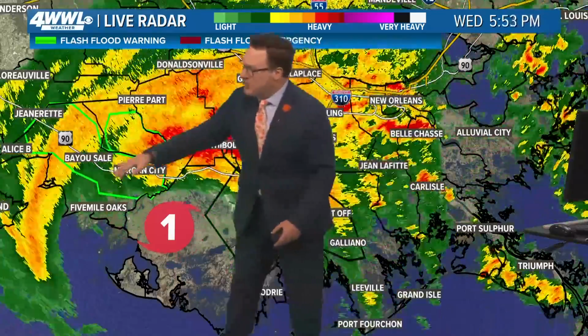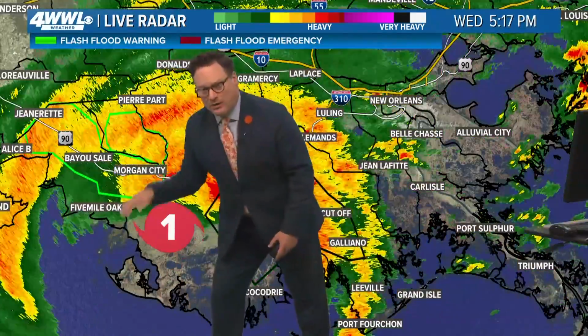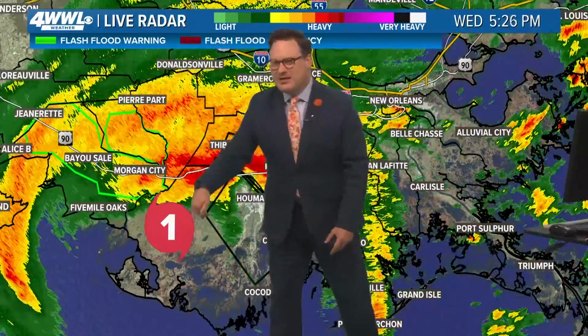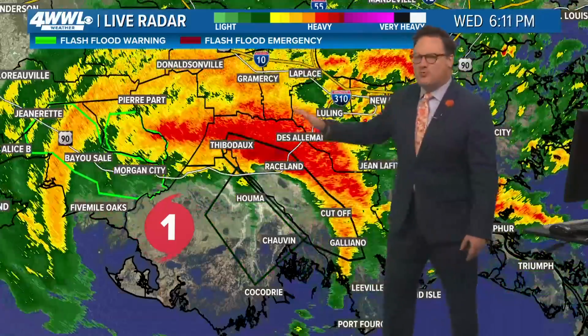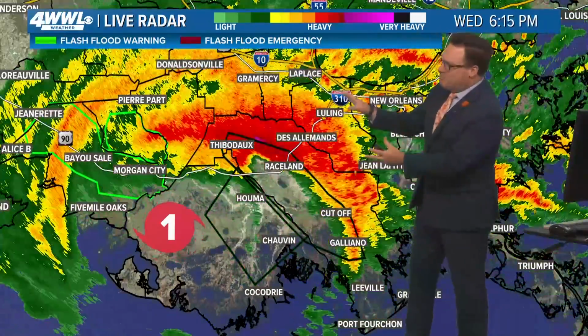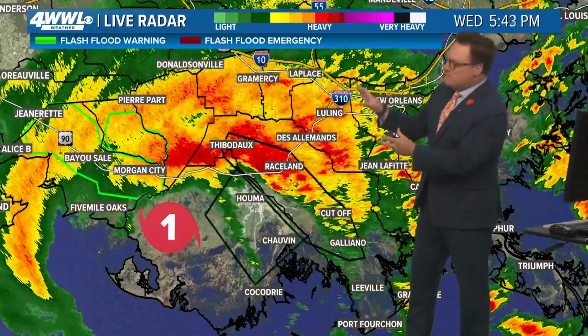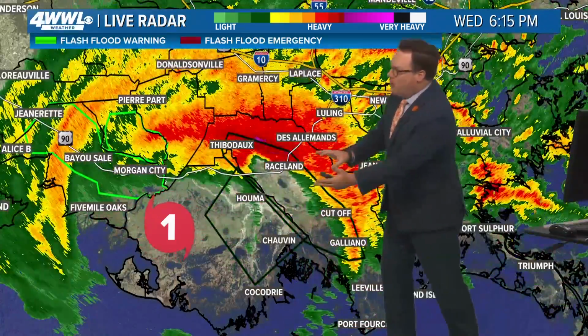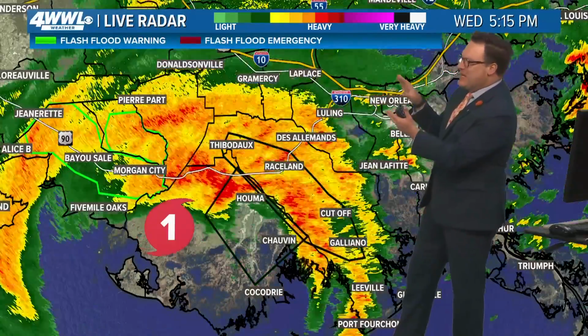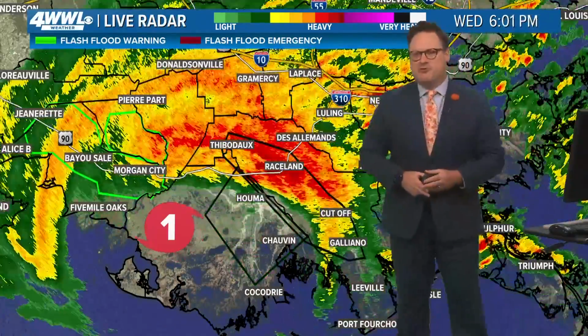Now, on the southern end of the eye wall and the western, southwestern side, the rainfall hasn't been nearly as intense as the northeastern part of the storm. So this is probably by far the most intense part of the storm, racing across the bayou parishes, moving toward the river parishes, and I think somewhat will be clipping Metro New Orleans.